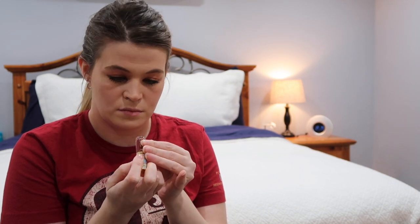Glossy lip paint. Yep, that's the one. So this is called Crown. It's from Tarte. It's called Tarteist Glossy Lip Paint. So here we go. Okay, and makeup is done.